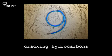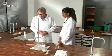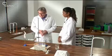And at number 9, a classic, cracking hydrocarbons. But watch out for suckback. So Colin, what do we have here? Well, this is an apparatus to basically break down a long-chain hydrocarbon into a smaller hydrocarbon.